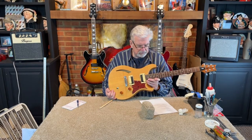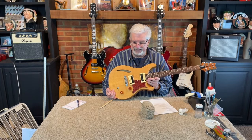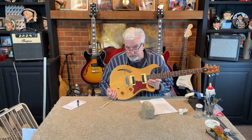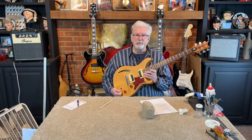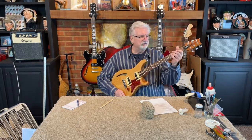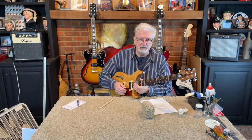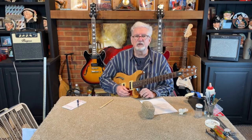And it not only looks good, I think I'll look good playing it. Not that I'll necessarily sound any better, but it might just look good, at least in my own mind. And then this is probably, other than the first couple, the most important one. Does the guitar call to you?